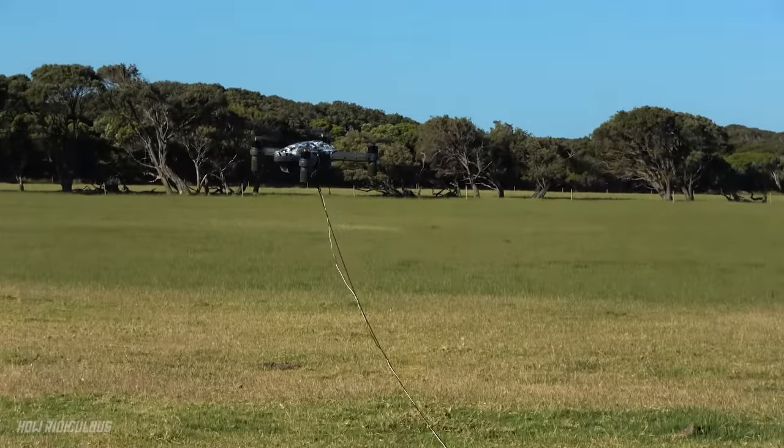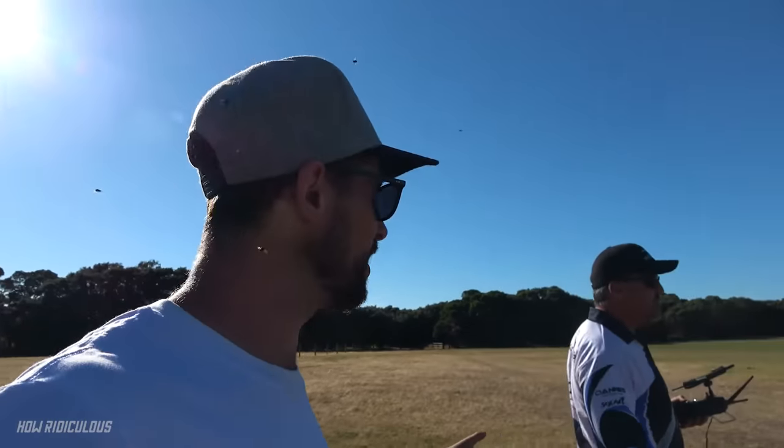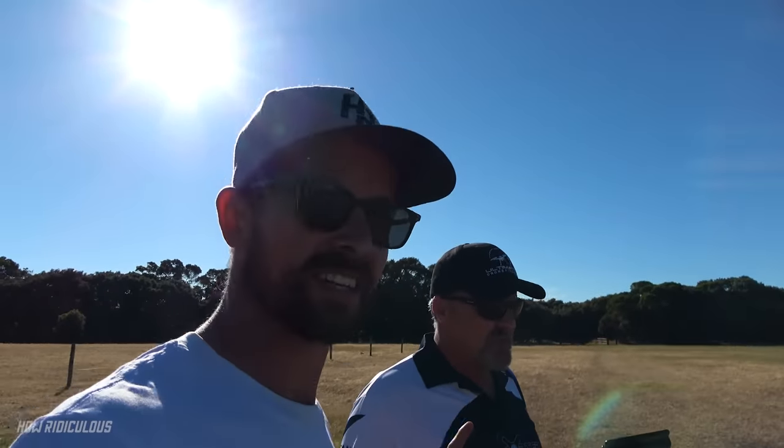That right there is the Cooter Copter Boss. Baits of significant size. It's a one-of-a-kind drone, hey? Yes. And it can lift how much? 6.5 kilos easily. I gotta find my spud.